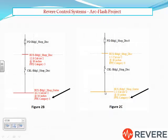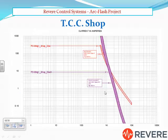Here's an example of a single line. Over to the left, you'll note that there's a PPE Category 3. Over to the right, you'll notice that is PPE Category 0. These are the same circuits. However, due to mitigation, the fuse was changed out in order to lower this category rating. So sometimes as easy as changing fuses can decrease the rating for the customer. This happens to be the time current coordination curve for those fuses.